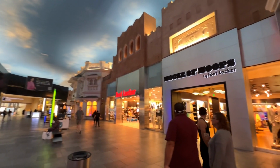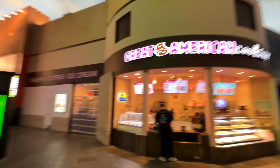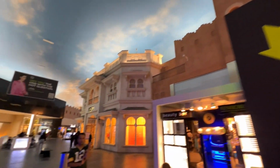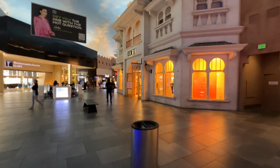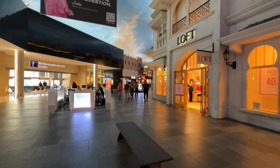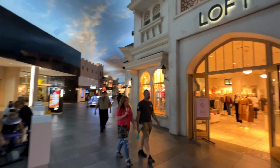So we're still going through this area where the theming is still very much Aladdin, isn't it? That will take you out just down the side there to a side entrance, a side exit. So yeah, we've still got loads of the old Aladdin theming. I guess it's a huge thing to change the whole of the shopping centre away from that Aladdin theming. And I guess they just have to do it a bit at a time.